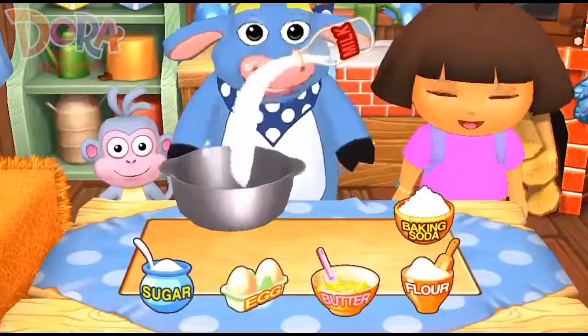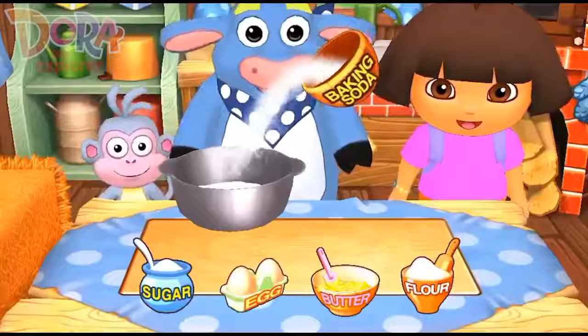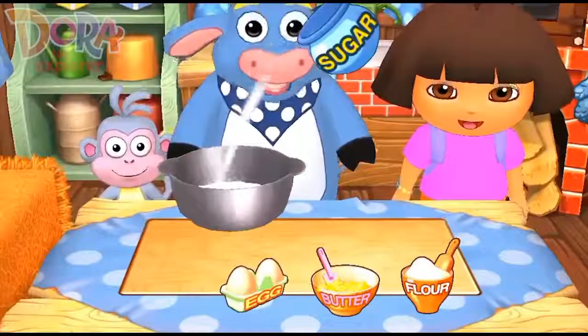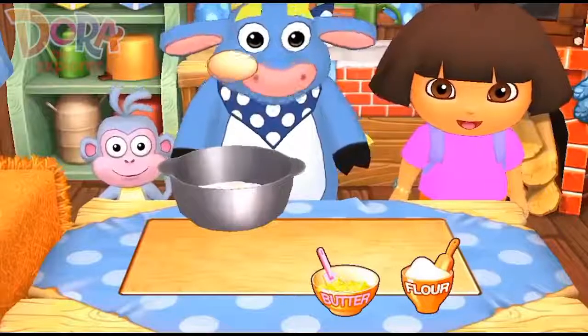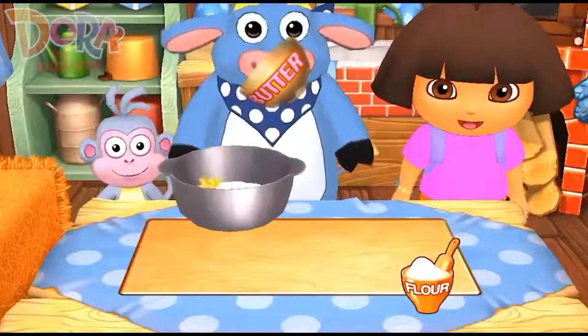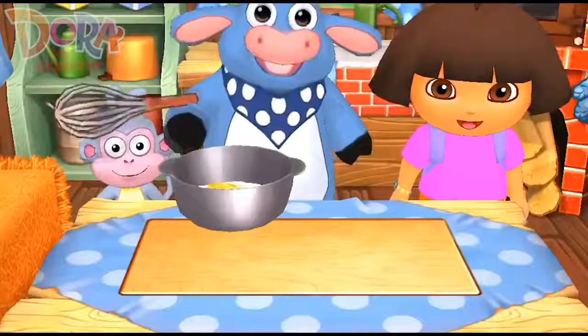We have to put some milk. Let's put some baking soda. We've got to put some sugar. Don't forget to put some eggs. We have to put some melted butter. The most important ingredient is flour.